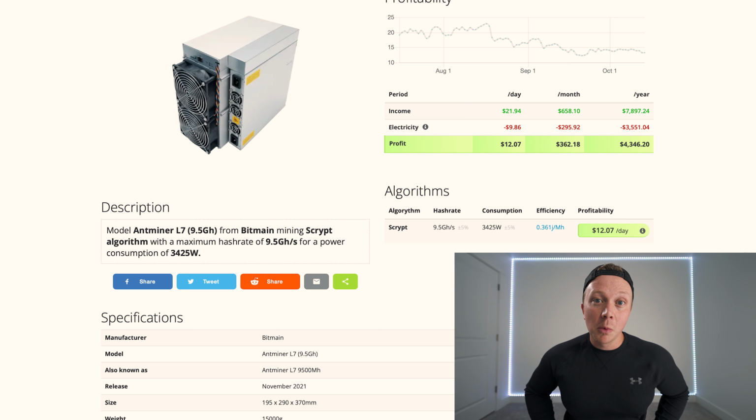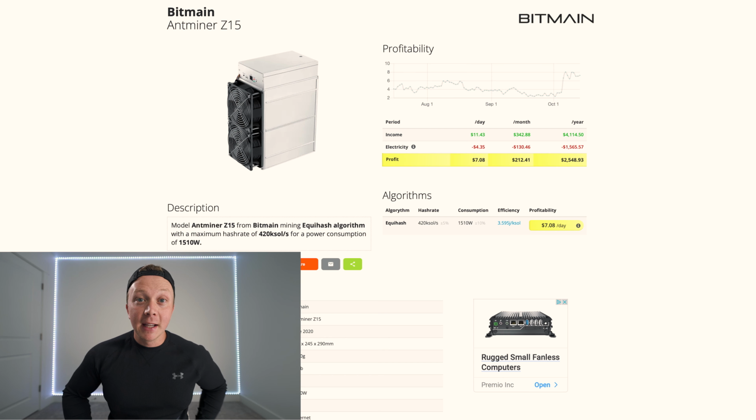This is pulling a little more than the Kadena miner. If you converted 3,400 watts into horsepower, it would be about 4.5. Crazy. This miner will cost $6 to $10 per day to run, and it needs to be plugged into 220. Big power. Next up, we have the Bitmain Antminer Z15.